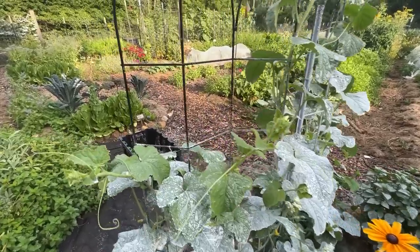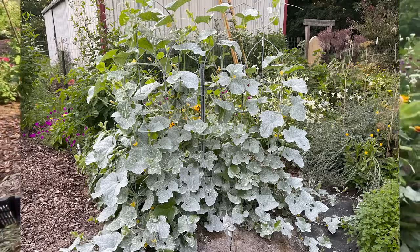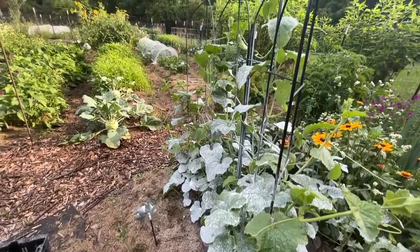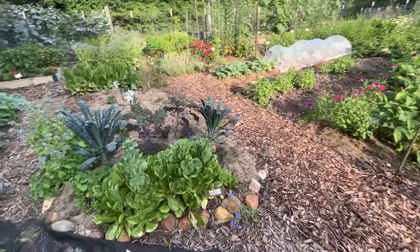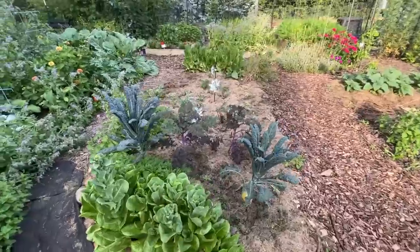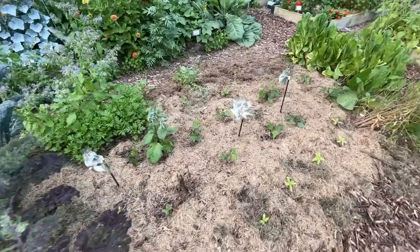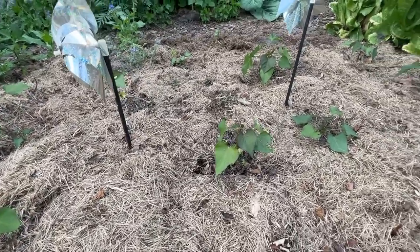I initially filmed this last Friday. Now, a week later, look at these plants. It's amazing what an inch of rain can do. More sweet potatoes over here. I have no idea if I'll end up with a harvest on these. I planted them over a month later than I normally would.